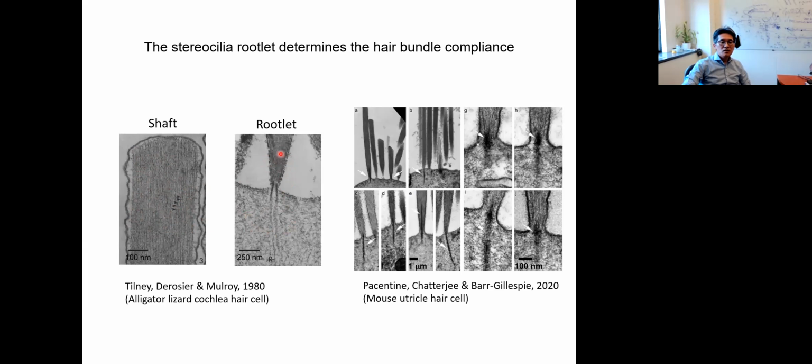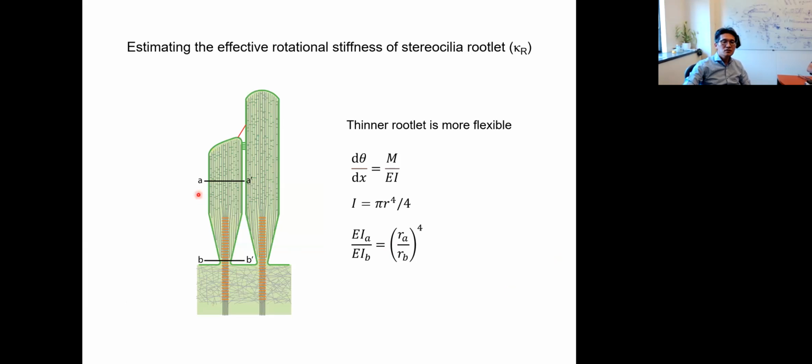And a few dozen actin fibers are rooted deeply into the rootlet and inserted into the apical surface of the hair cell called the cuticular plate. Often this rootlet is dense in electrons and looks darker in this electron microscopic image. The minimal unit of a hair bundle consists of 2 stereocilia connected by fibers. So here, let us consider the compliance of the stereocilium.